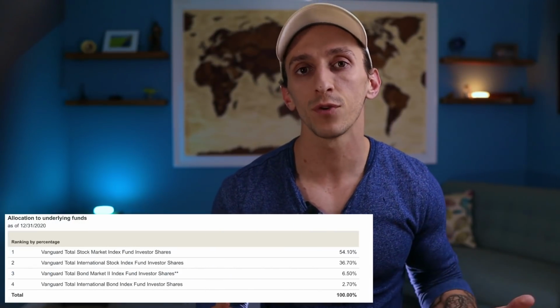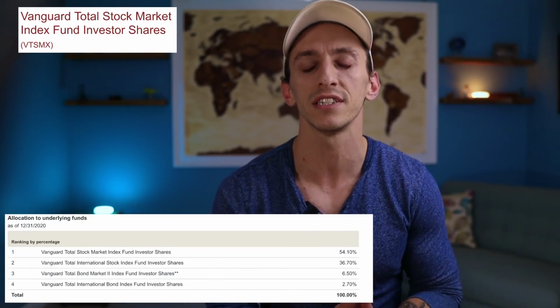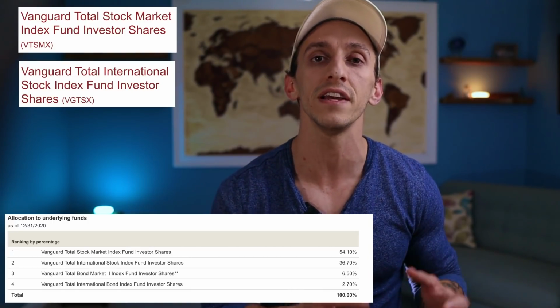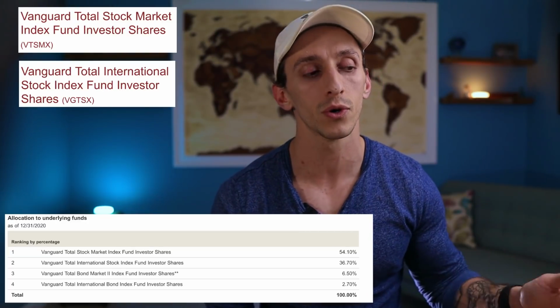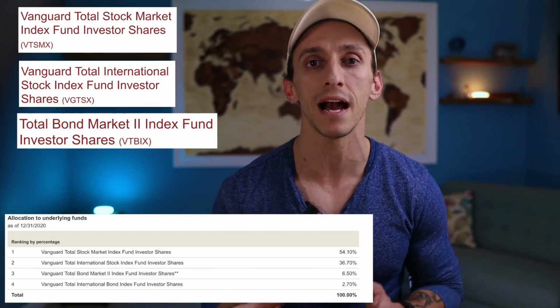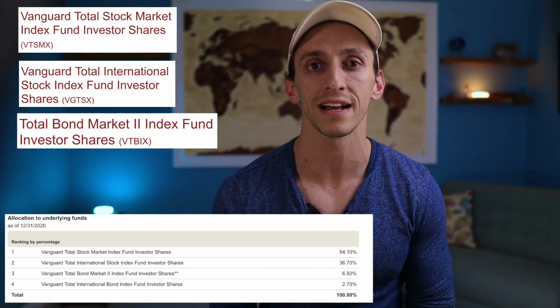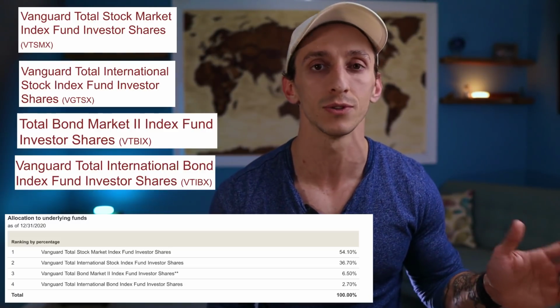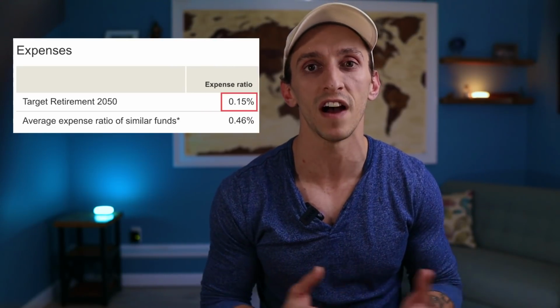So the fund is currently quite aggressive here with a lot of stocks. And VFIFX is made up of 4 different funds. 54% is in VTSMX, which is a total stock market index. About 37% is in VGTSX, which is a total international stock index. About 6.5% is in VTBIX, which is a total bond index. And about 3% is in VTIBX, which is an international bond index. And this fund has a manageable expense ratio of just 0.15%.